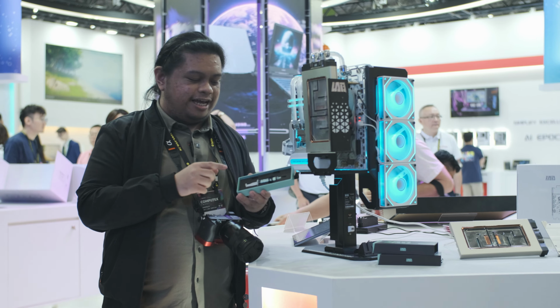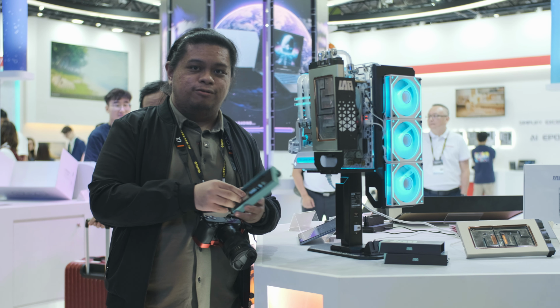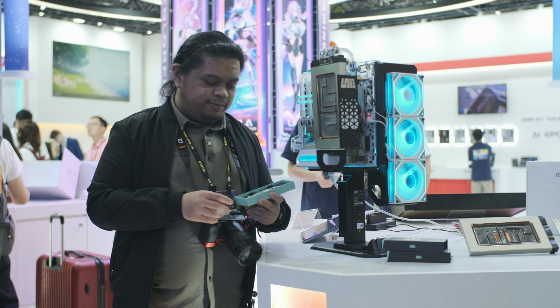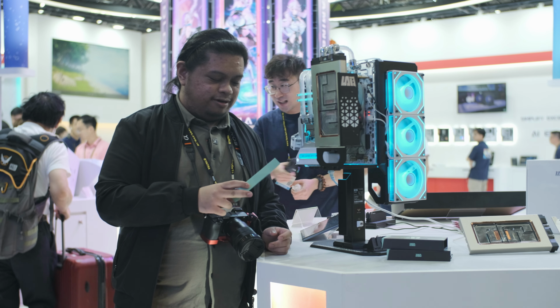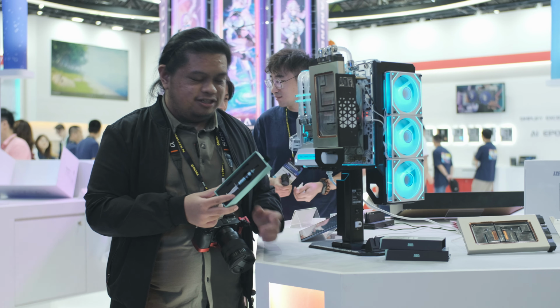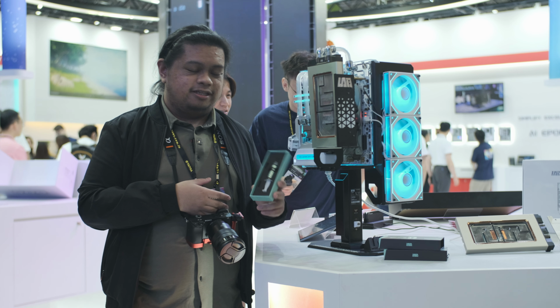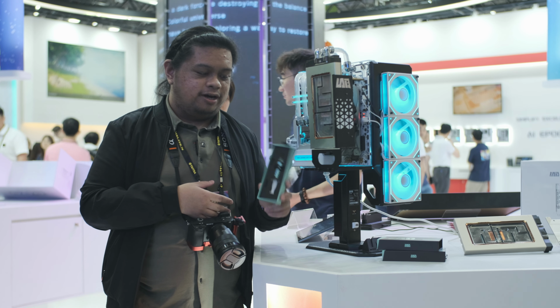So Colorful is, I think, the second brand I know to have their own thermal paste. The first one is Asus ROG. That was kind of special. Now Colorful has their own thermal paste. I don't know the specs. It's just displayed here. Probably to them, it doesn't mean much. But to us, it's nice to see they have their own new product.